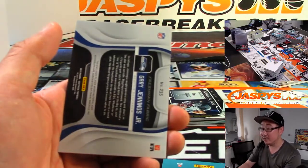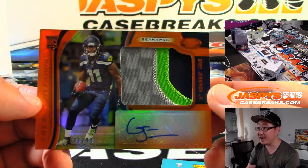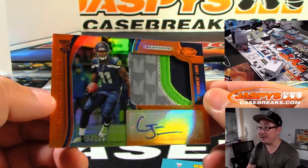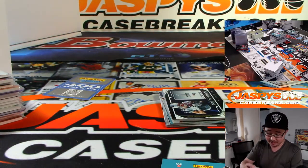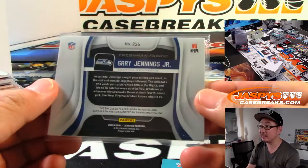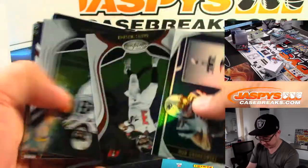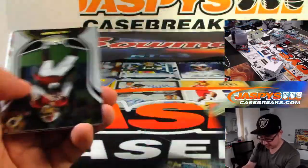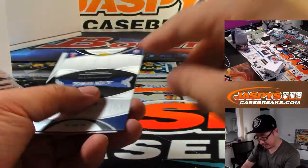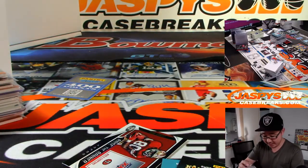And we got Gary Jennings Jr., 3-color patch, maybe 4 colors with the shadow in there, and autograph, 142 out of 299. That goes to Kyle Kramer and the Seahawks. It's to 299. And Javon Kearse, mirror signatures, out of 60. That's a cool one for EA and the Titans.